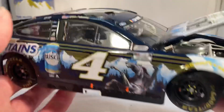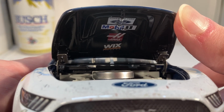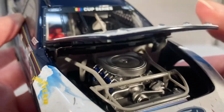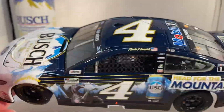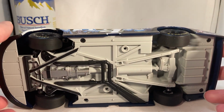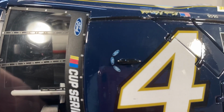Take a look under the hood. See, it says powered by Ford, Mobil 1, Haas, and Wix filters. There's the engine detail if you want to see that. Obviously, no deck lid. The roof flaps, of course, do open. And there's the underside of the car if you want to see that. This also does have the roof camera Ford logos on it.